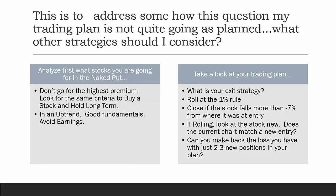But again, why did that fall occur? What was the news that caused that to fall? If that changed your sentiment, maybe just close, make it back with other positions. If the stock has fallen more than 7%, say in a 20-day or 30-day time period, or even in a 10-day time period, depending on what expiration you're using, consider just closing and getting out. If rolling, look at the stock brand new.